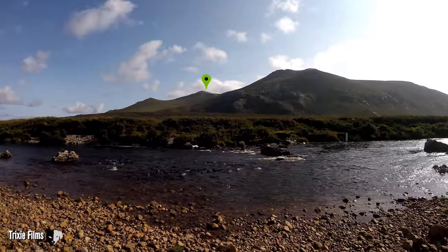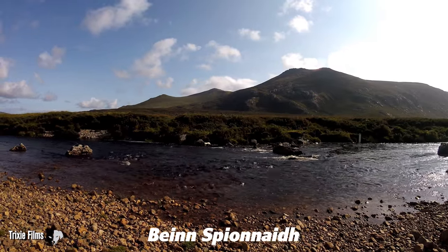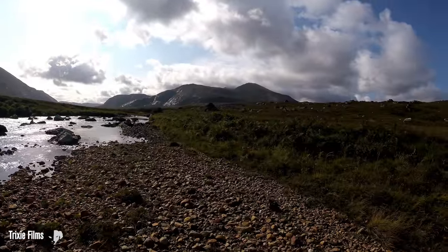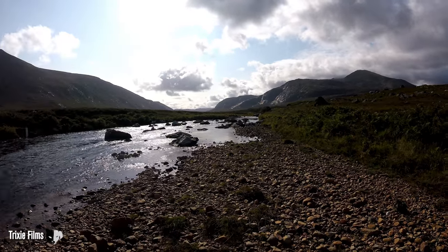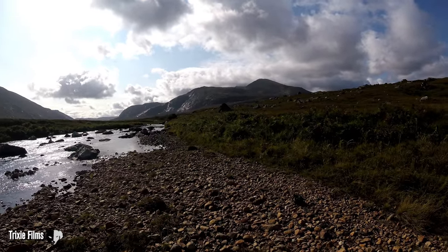There's your other Corbett. I'll put it on the screen because I can't pronounce it. I've done that as well. You do it as a circular day. And obviously Cranstacky again. So, Foinaven summit at the minute's got cloud on it. Oh well. Hopefully it'll be gone when we get there. Bye for now.